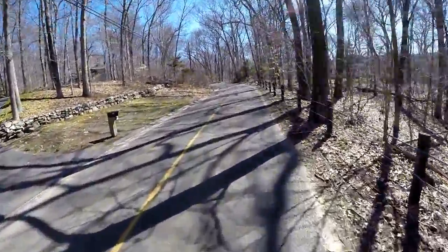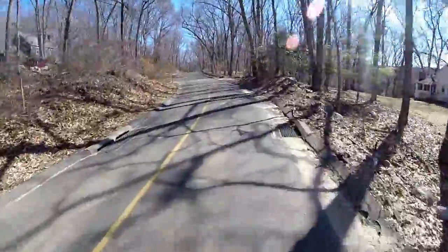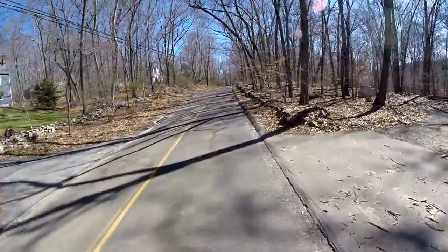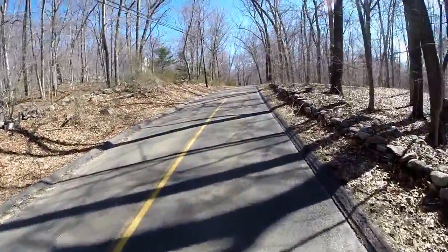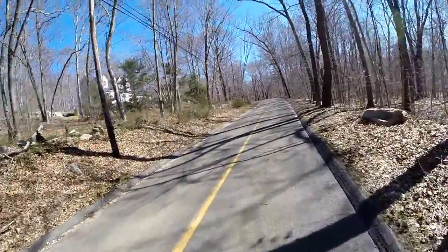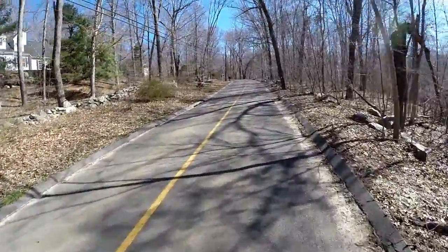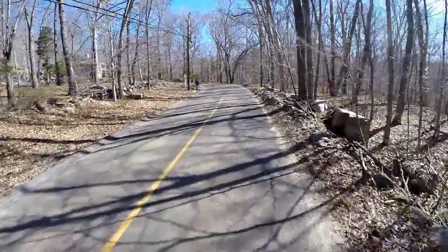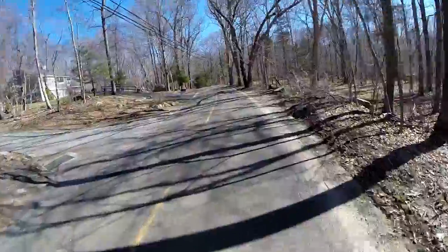So I looked into it a little bit more, or I kept track of it a little bit more, and what I'm finding is there's a 1/10 of a mile difference for every 10 miles I ride between what Strava records and what my bike computer records. And if you do the math on that, it's essentially 1 mile difference between my bike computer and the Strava app for every 100 miles that I ride.